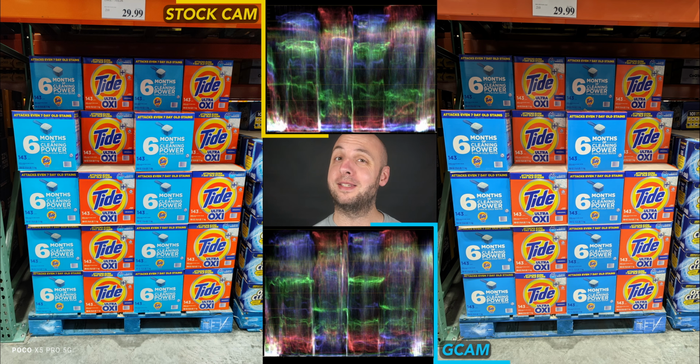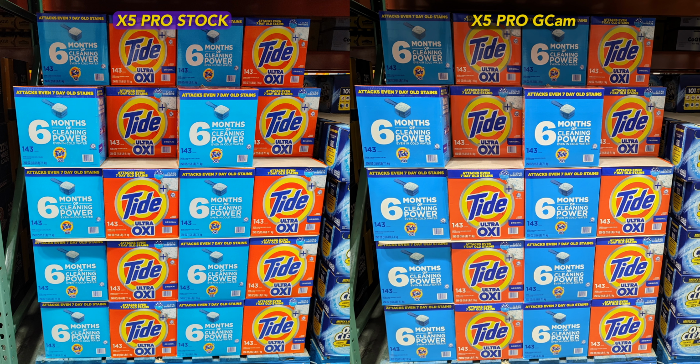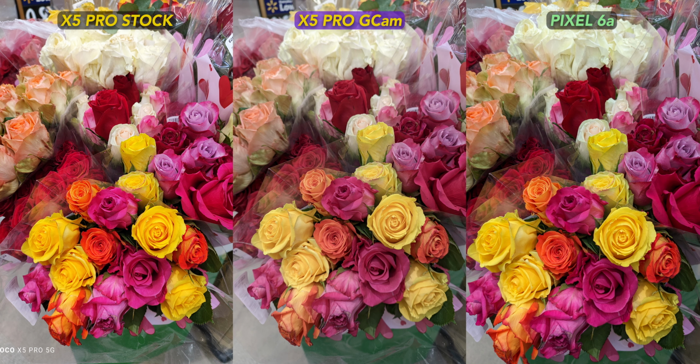This image is brought to you by Tide. Just kidding, but there is a difference here. GCam is producing a more natural, less punchy photo that still maintains detail and the shadows, while the stock camera is cranking up the saturation and it makes the orange look wrong here. Similar story with these flowers. Stock is too unnaturally colorful. GCam is too muted. The Pixel is just right.